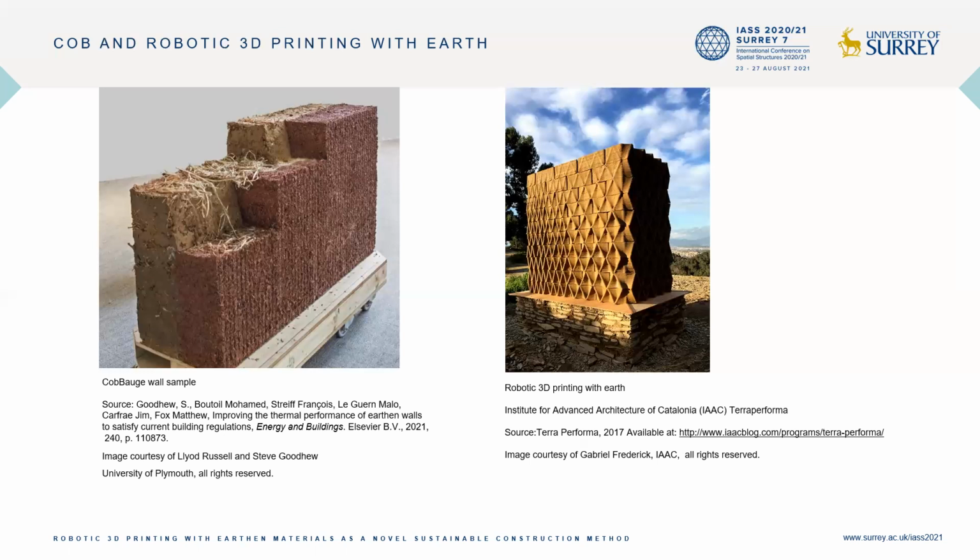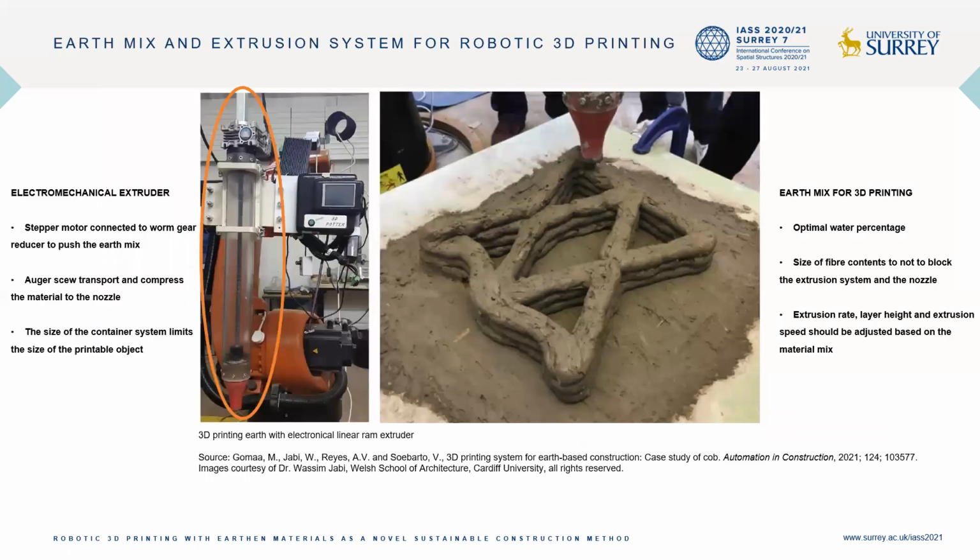Compared to the conventional earthen building methods, robotic 3D printing uses less earth and provides geometric freedom to fabricate advanced forms which can enhance the thermal and structural qualities of the building. For 3D printing with earth, a more fluid mix than the conventional cob mixes is required to assure the flow of the material through the printing system. However, additional water content also causes cracking and shrinkage while drying.